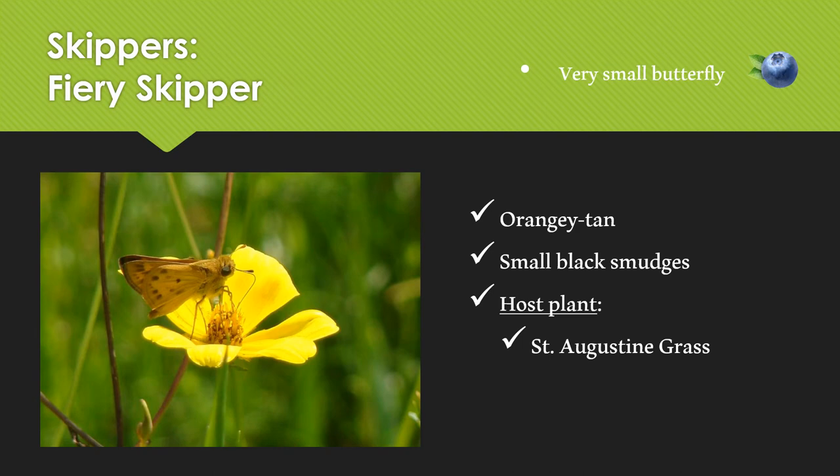And this is the final butterfly that we're going to learn in this training. I may have said before that I was going to present two distinctive skippers to you. Well, I actually have a third distinctive skipper I would like to introduce you to, and that's because it may be the most common skipper in all of Southwest Florida, and that is the fiery skipper.